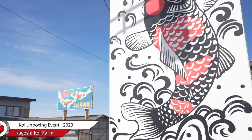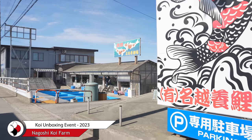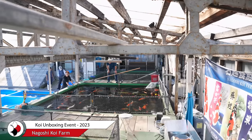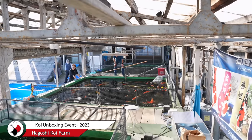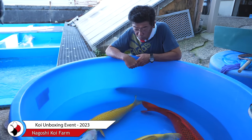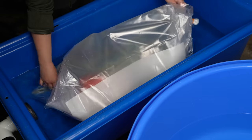We now head off to Nagoshi Koi Farms, about a 2-hour drive east of the majority of the breeders in Ogiya. It's an all-day adventure to go shop from this breeder, but we always come back with some absolutely wonderful gems from him. This year in particular, we came back with just 6 fish, but they are 6 absolutely stunners.